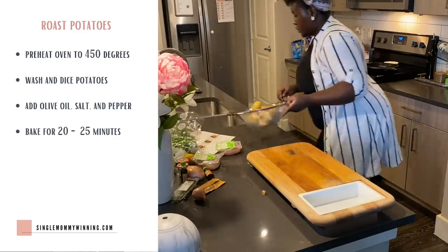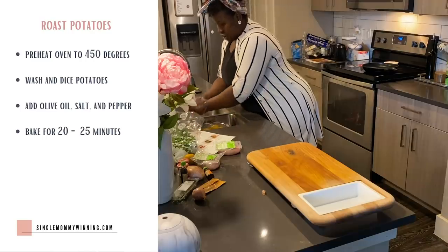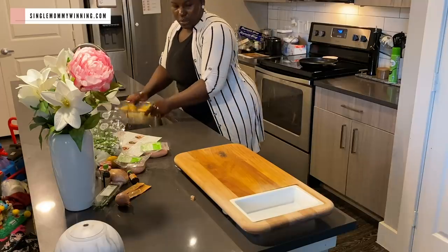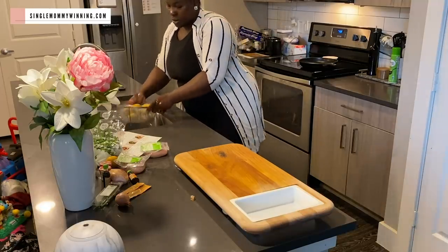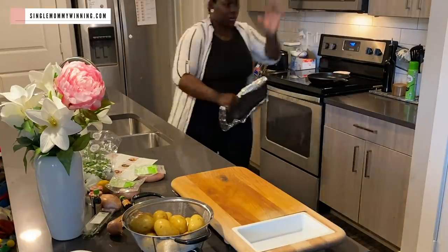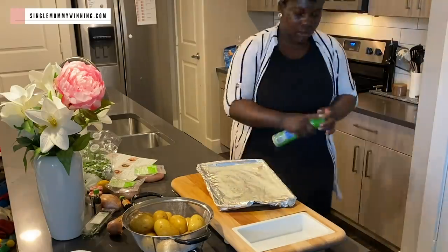I added olive oil, pepper and salt to this. Now I have been introducing salt to my boys, and I just do it minimal. I do use Himalayan salt when I'm making their food, when I know that they're going to eat it, because I just want to make sure that I don't do too much. So that's what I'm going to be using throughout this video.